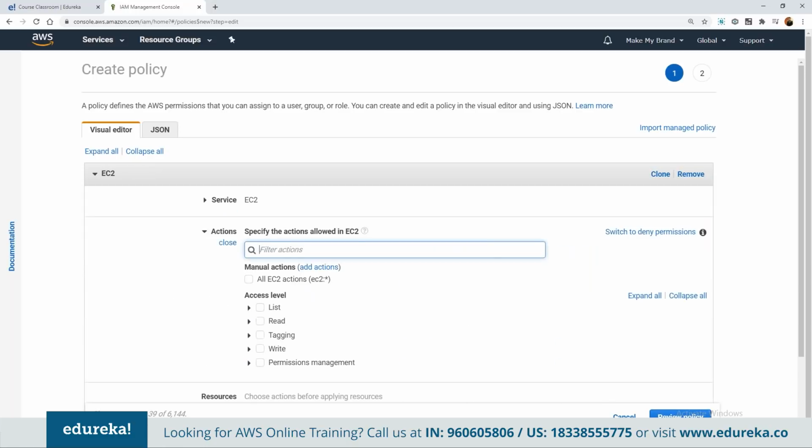And then we can choose the action. That means which particular action we are going to perform on this service. And here we can define the action list. So for example, here we can see they have different categories of actions defined: list, read, tag, write, and permissions management.